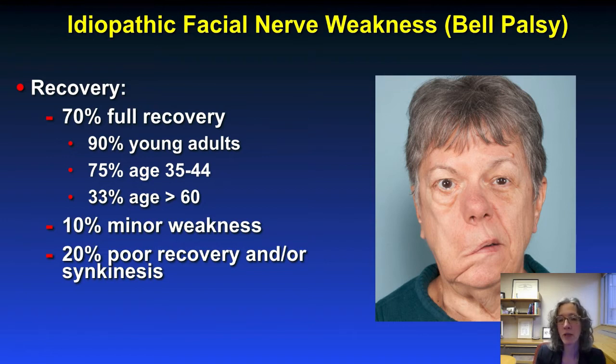So what are the chances of recovery from facial nerve weakness? It's very much age dependent. 70% overall can expect a full recovery, but among young adults, more than 90% will recover, whereas in those over 60, only 33%, so a third, will have a full recovery. 10% will have some minor weakness, and then 20% will have either continued significant weakness or synkinesis.